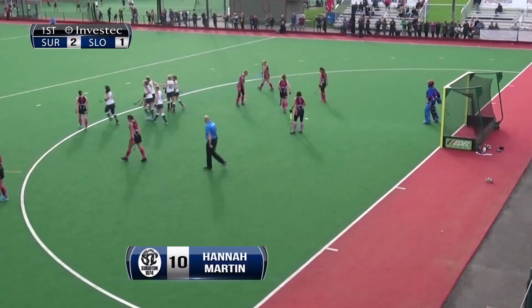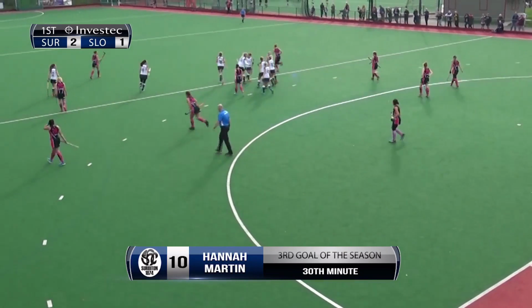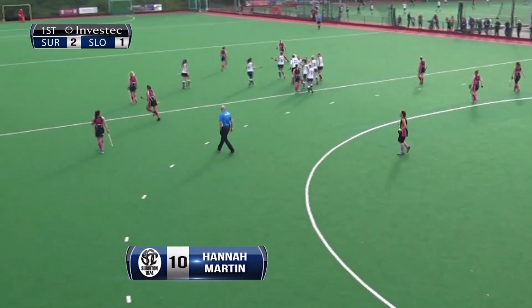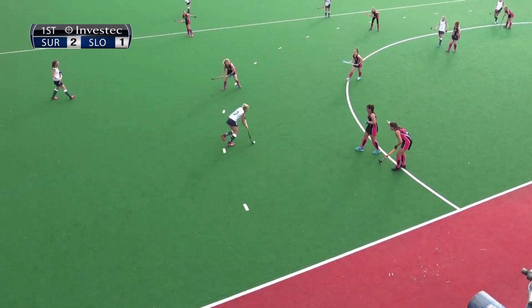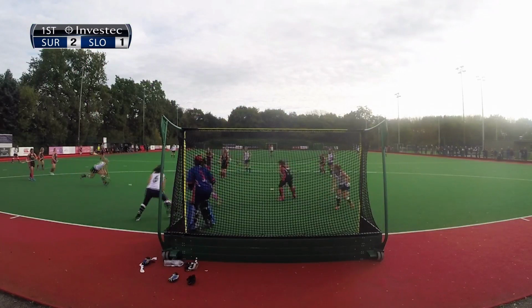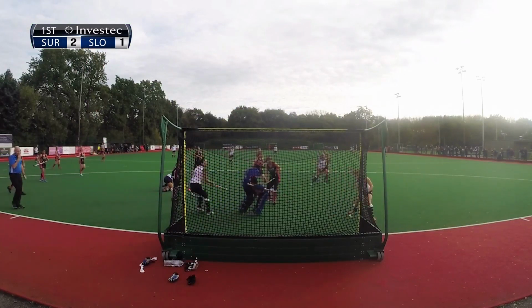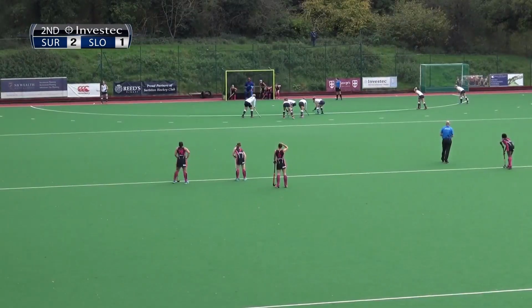Well, once again Slough switching off in defence. Hannah Martin allowed easy access to the Slough circle, and well, I think the keeper will be a little disappointed. She's been done by the miss hit here of Hannah Martin. Hannah Martin comfortably into the circle as she gets onto the reverse stick, a miss hit, and it trickles all around the ball. 2-1 Surbiton.